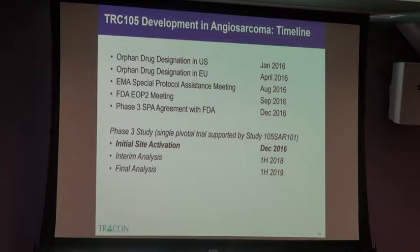And we then moved to the end of phase 2 meeting with the FDA, who also were very open to the adaptive design we'll discuss. We had a successful meeting there and received the Special Protocol Assessment designation by end of the year. And now we've dosed the phase 3 study.